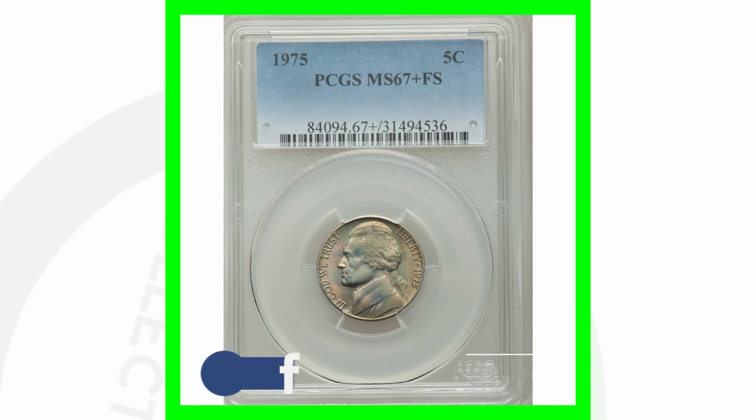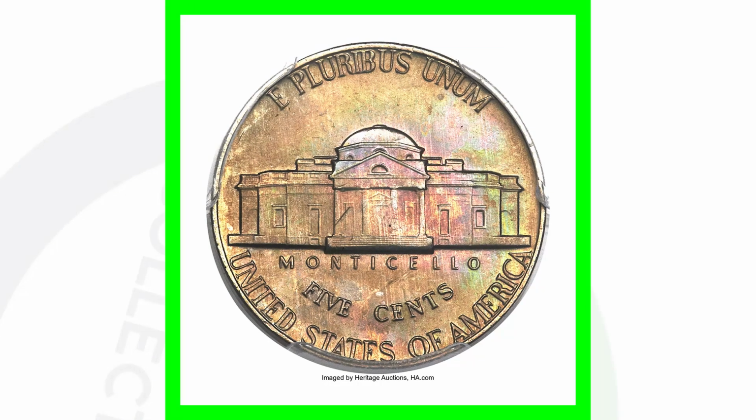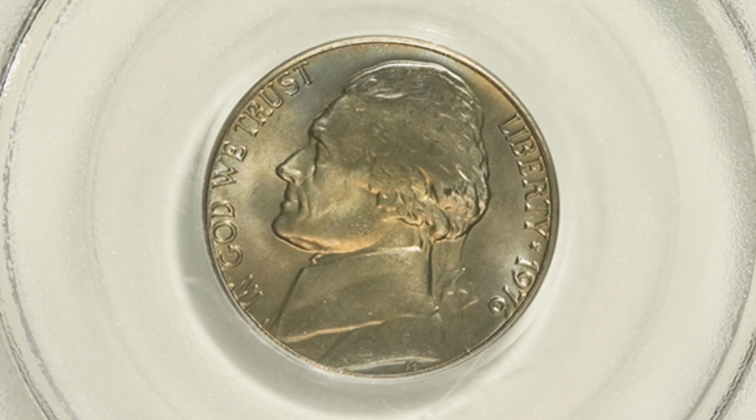Speaking of 1975, here's a 1975. It is a mint state 67 grade by PCGS. It also has the full steps. It's a really nice looking coin with that high grade. That is where the value comes from. Again, this coin here sold for over $2,800.